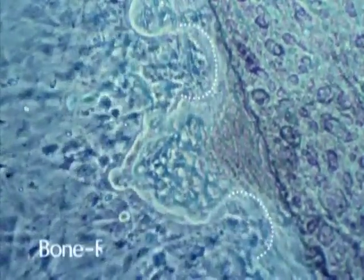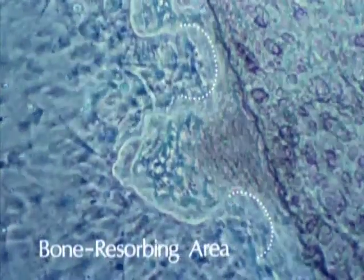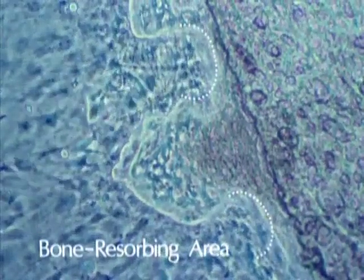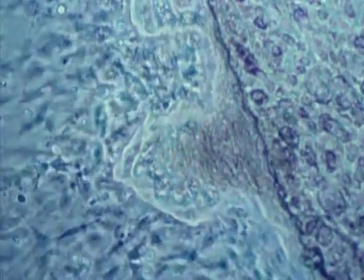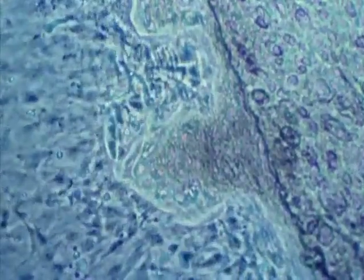Calcification in vitro begins at the edge of the explanted bone and appears as a brown area extending from the original explant. Bone resorption also occurs simultaneously in the areas indicated by the dotted lines. This is bone formation as it occurs in vivo.